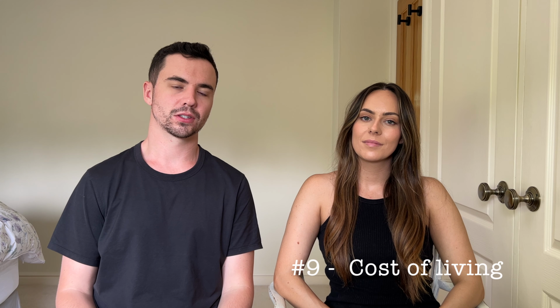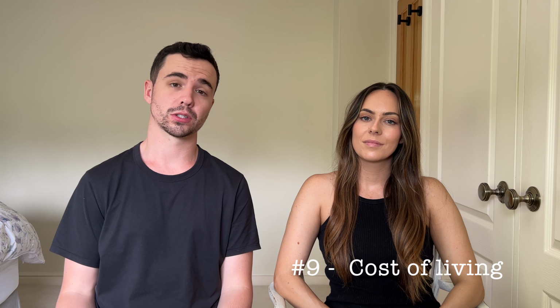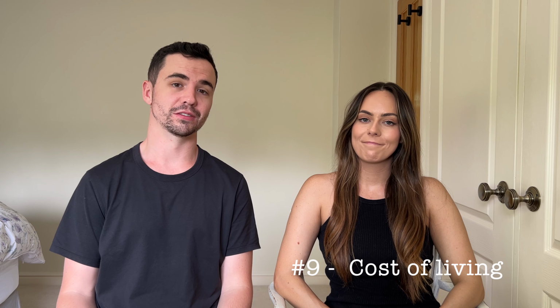Okay, so tip number 9 is to factor in the cost of living in New Zealand, which is very high. We didn't realise how much it had increased. So very expensive. Yeah, supermarket food and shops are very expensive. We mainly shopped at Countdown, Pack and Save, and New World. New World have the best sweets. But they're the 3 big supermarkets, I believe.